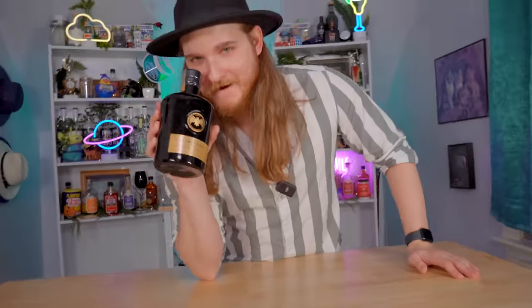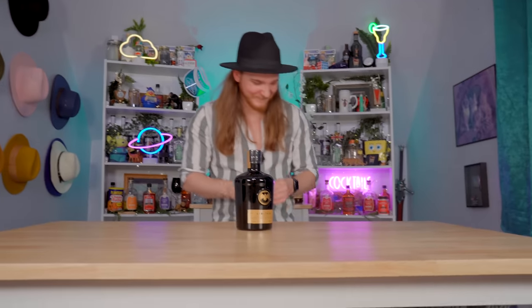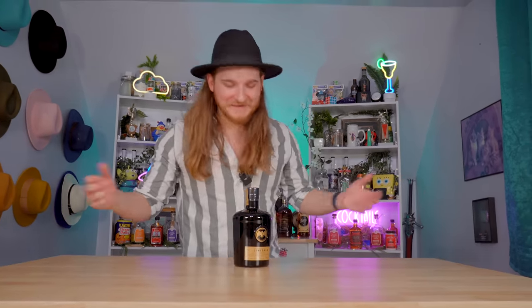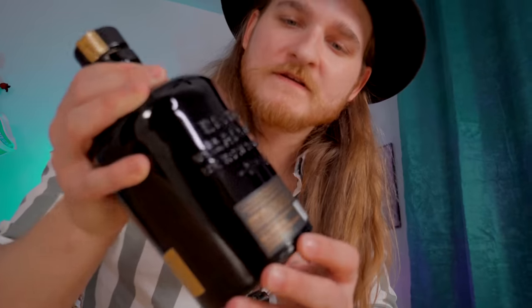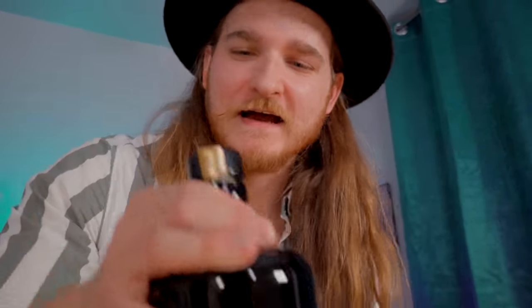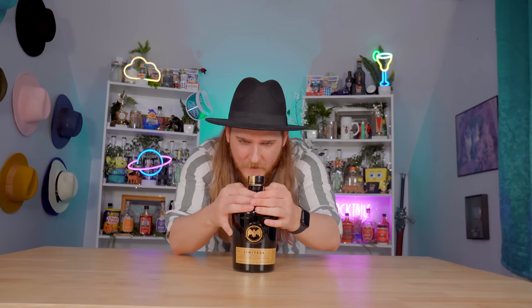This is like a $100 bottle of Bacardi. Bacardi Limitada. Is it better than Bacardi Gold? Let's hope so. Man, I don't know, this is gonna be a great day. Oh my God. You can kind of see the glass is embossed. That's how you know they care. God dang. All right, let's pop this top, baby. I love cork pops.